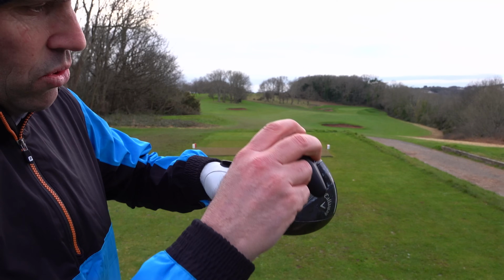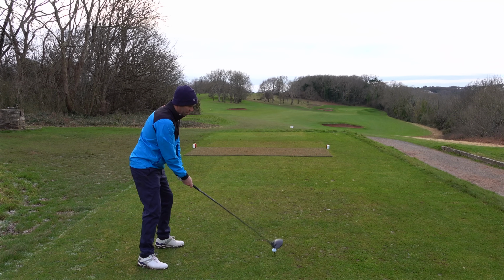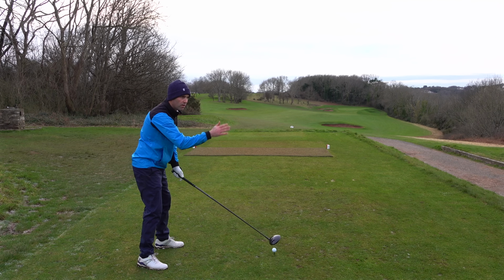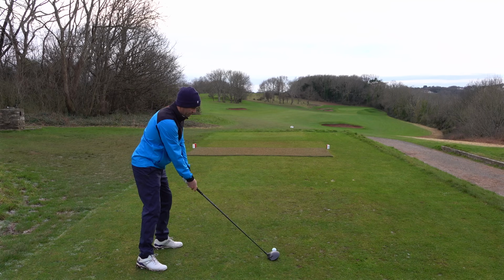Now going into fade. So pushing that weight into the toe of the club, which should slow the toe down, increase the heel. So for those people that are looking for something with maybe a little bit of curvature from left to right, or fade a bit more, they should be able to get that in it.